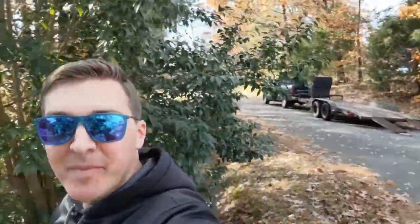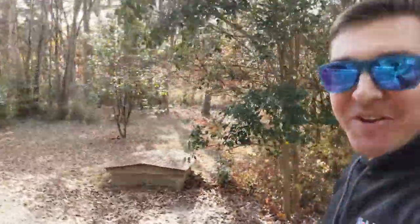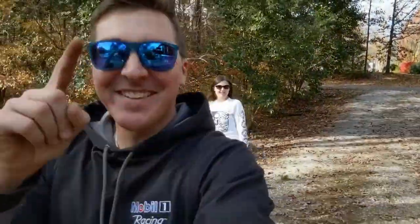All right, so we are here. Trailer's all ready for loading. I'm here with my buddy from Flying Brick Racing. He's got a whole ramp truck situation going on. I'll show you that in a second. He's also got these dogs, who are very nice. They're very nice puppies, they just get very excited. But this is it.